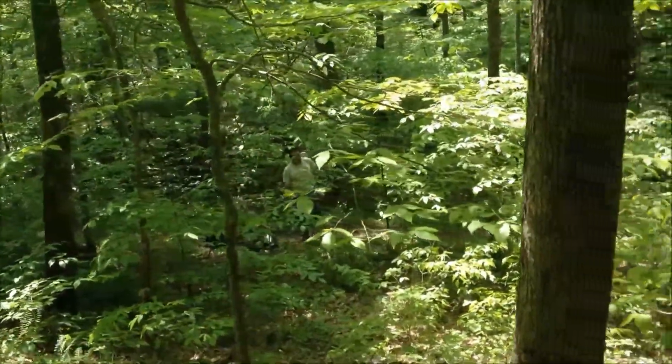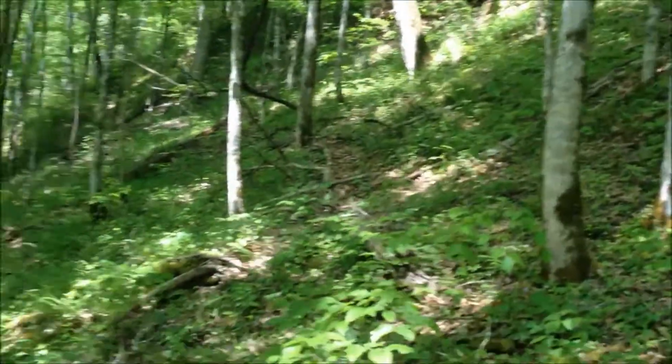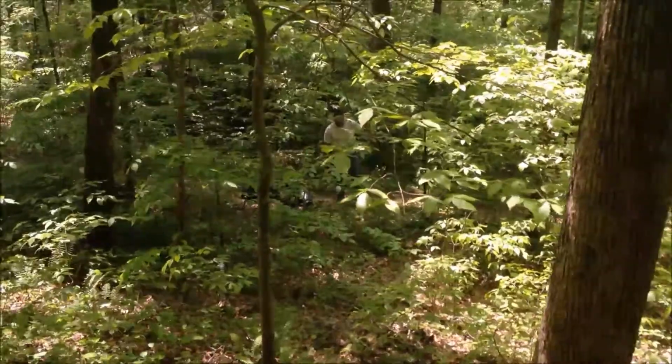You'll make it. So, just want to show you this. It's a beautiful area. The breeze feels nice. Yeah. Jumping in that creek once we get set up is going to feel real nice too.